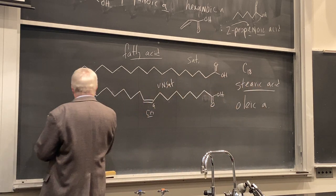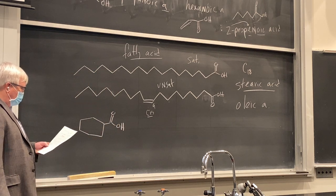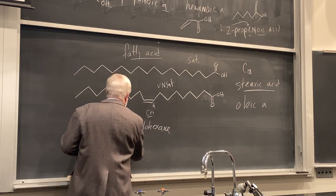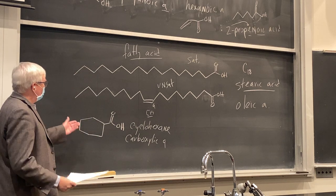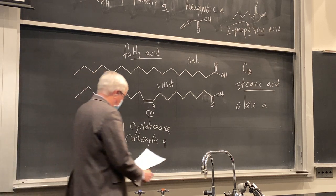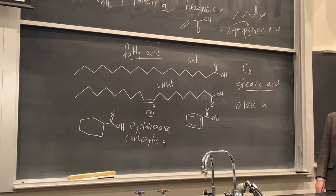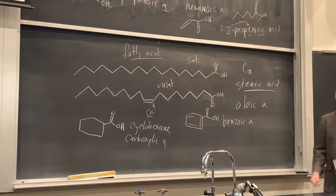Common cyclic ones, we're not gonna get into this. There's a lot of variations of these. How would you name that? The parent is cyclohexane, and that's how these are named. Cyclohexane is the prefix name, and then just carboxylic acid. Cyclohexane carboxylic acid. So you could have cyclopentane or cyclobutane carboxylic acid. So the naming there is a little bit different. And you already know this one. What's that? Starts with a B and it has that oic acid name on it. This is benzoic, right? Okay, question on any of these names?